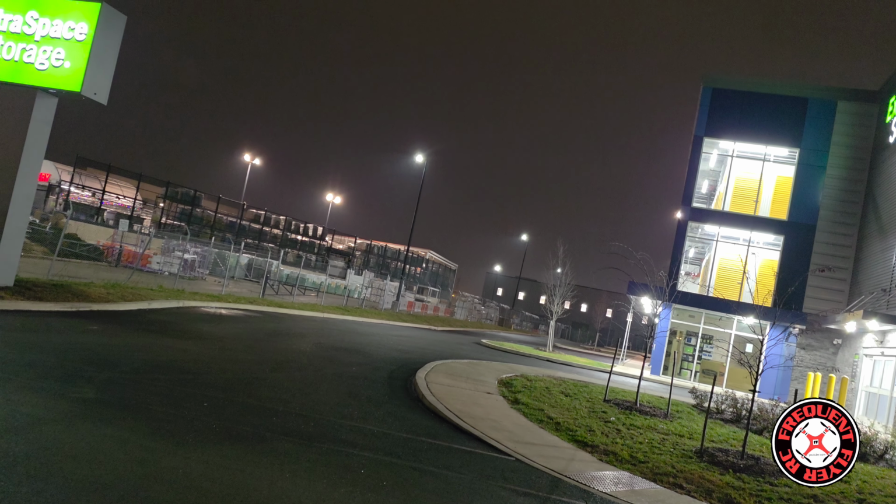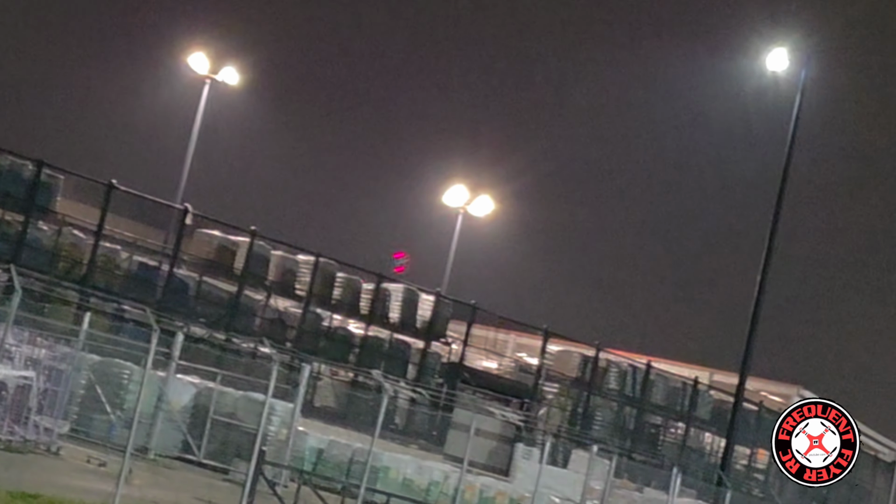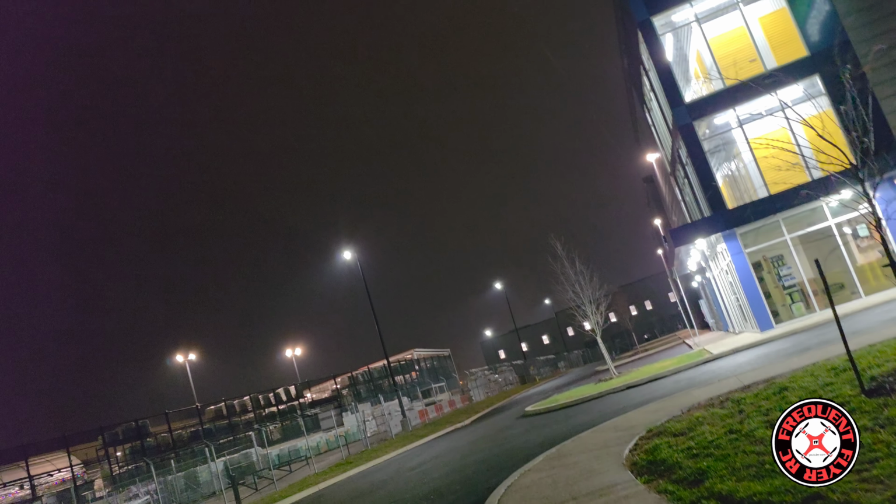Okay, we're down. Let's try to get it flying. The rain is coming down now, guys. Uh-oh. And this is going wacky on me. I just cut the throttle, guys. It was going wacky. Sheesh, I don't know what that's all about.